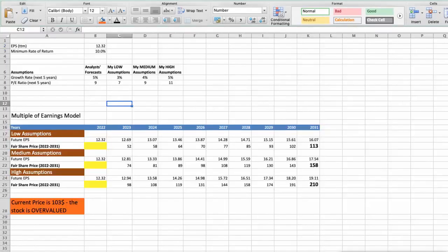Second model. Valuation based on earnings per share. This spreadsheet contains other financial data that we will use for the stock valuation. The current earnings per share for Prudential is 12.32. Minimum rate of return. I will use 10%, because when we invest in individual companies, we are looking for a higher return than the S&P 500. For Prudential, analysts forecast growth rate around 5% per year in the next 5 years, and future P/E around 9.